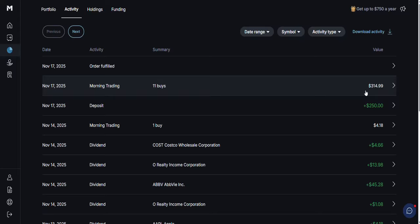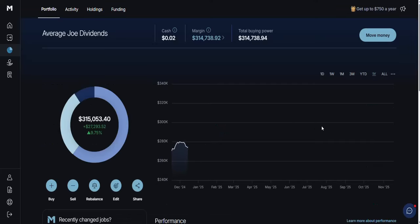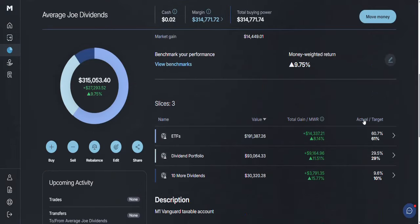The other selections, I'll point them out, are going to be auto invest, and that money goes into the underweighted portions of the portfolio. What I mean by that is I can select my target percentage for each of the slices. So you can see the ETFs portion, that's underweighted by 0.3%. And the dividend portfolio appears to be overweighted, and then we're underweighted by 0.4% in the 10 more dividends. So chances are the money probably rolled into this section right here.